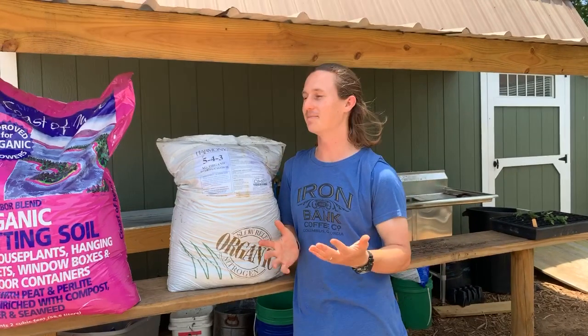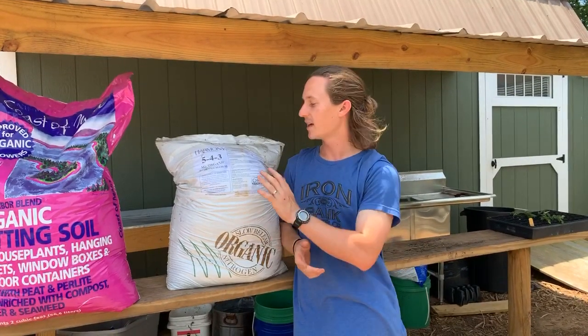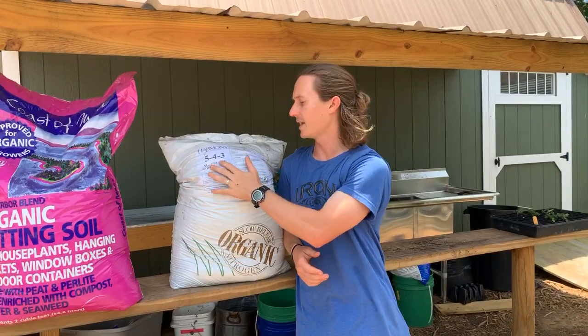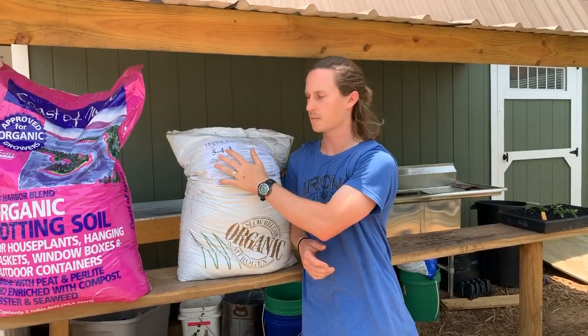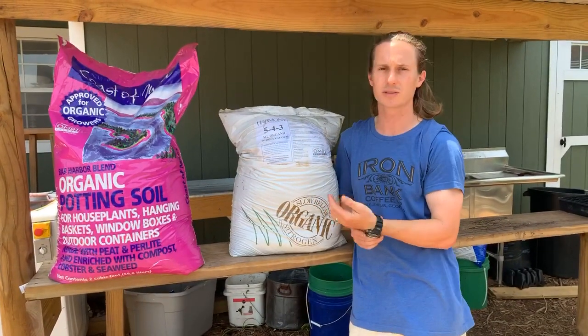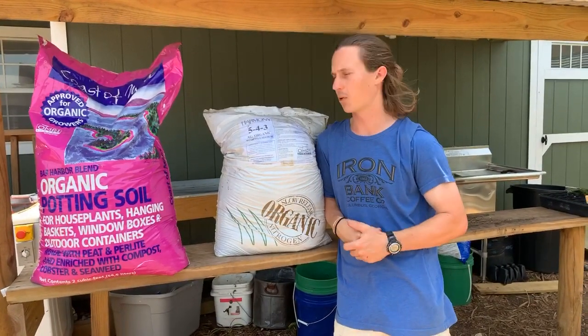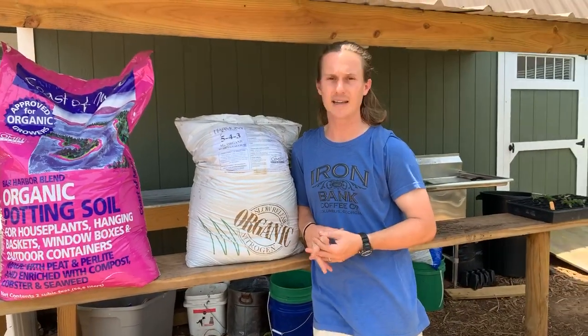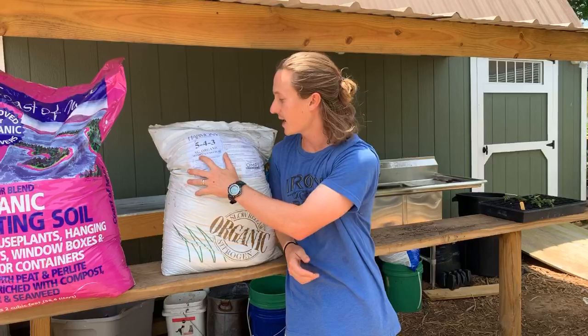But yeah, so we're just here to make sure that we have a really good variety of these minerals. There are other trace minerals that are in the soil that are really important. Anything from, you have to have the right amount of magnesium and calcium. This actually has 9% calcium. So you have to think about those.